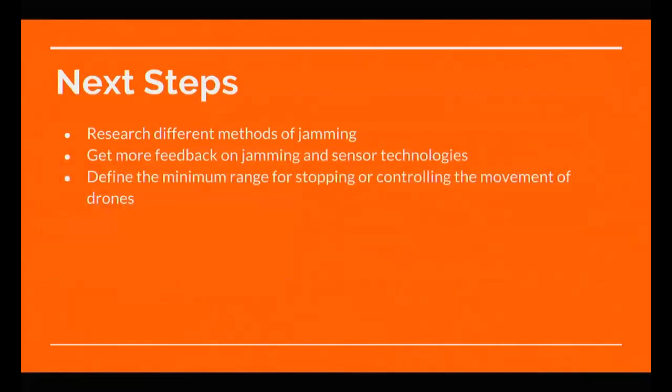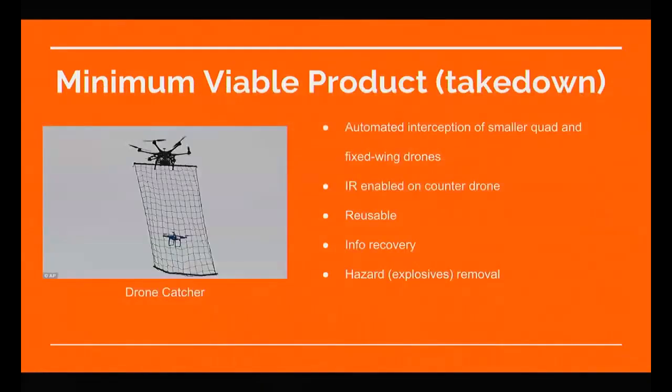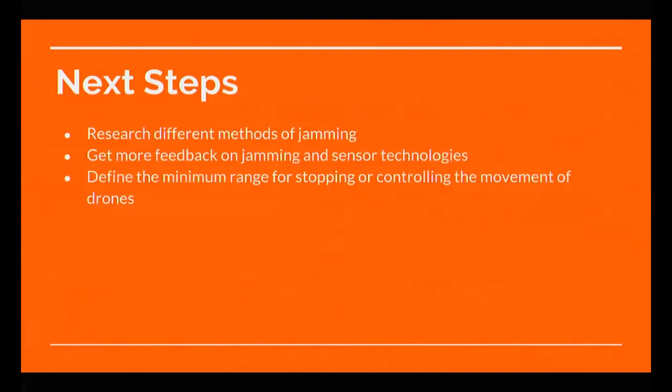It'll also have an option to drop the net off with the drone, if it's carrying explosives or something, and it doesn't want to bring it back to base. So in our next steps, as we said, we're still unsure with the whole jamming, so we just want to clarify what would be the best, whether it be RF or GPS, and just continue researching it. And we'd like to define the minimum range for stopping and controlling the movement of drones.